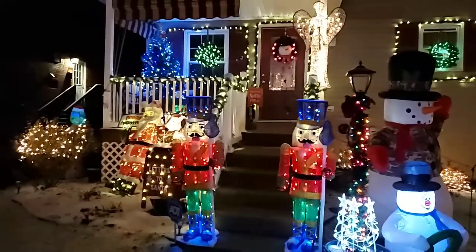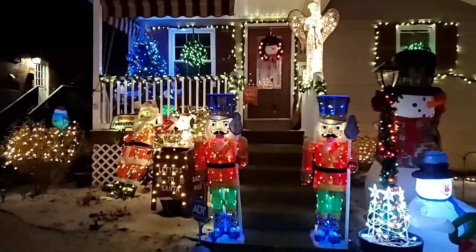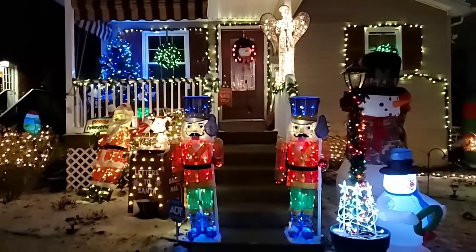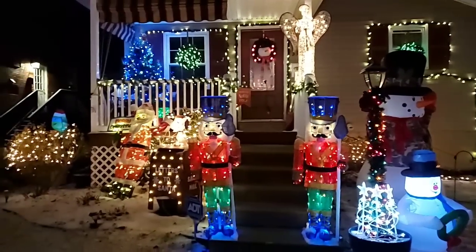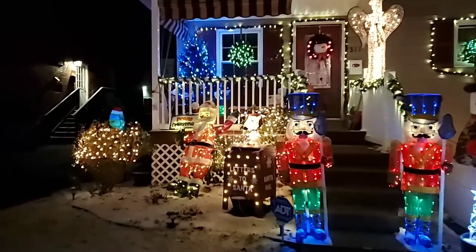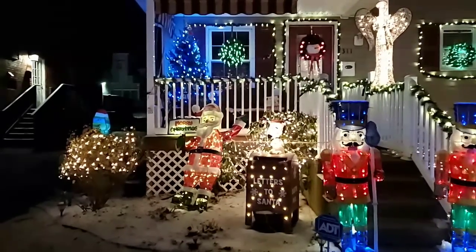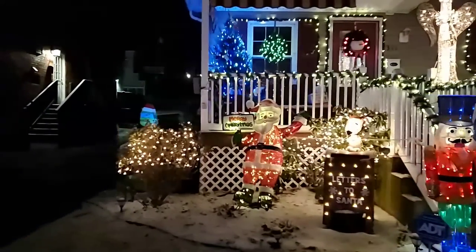This is nicely done too. A little bit of everything here. Blow molds, the figures. Actually, I'm sorry, not blow molds. The inflatables and these little mesh figures. I don't know if there's a proper name for them. Letters of Santa covered in lights. The angel, the wreaths. Oh, something hiding over here.